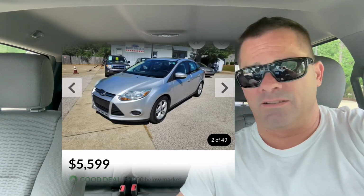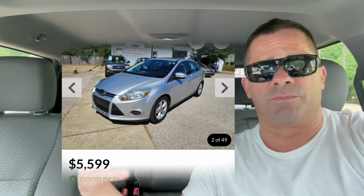Now let's get into this Focus. Oh man. So this Focus worked out perfectly. My daughter picked it out. So the year, the mileage, the price was all really good. And the Ford Focus is a pretty reliable car, minus 4 years that they made this vehicle.